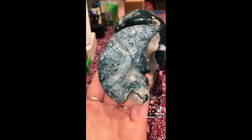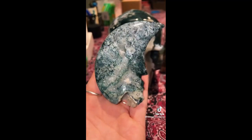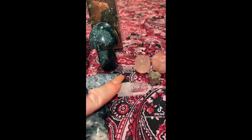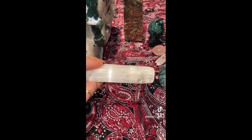She did say that she likes moons, so I picked her a Druzy moss agate moon to match the skull, a moss agate mushroom, an aura quartz point, two rose quartz tumbles, one for her and one for a friend, and then a little pyrite cube. I'm also going to add in a satin spar wand since she is just starting. This is really good for cleansing crystals.